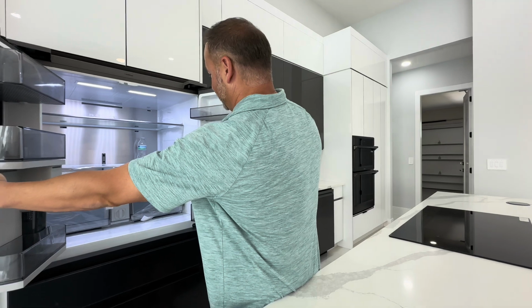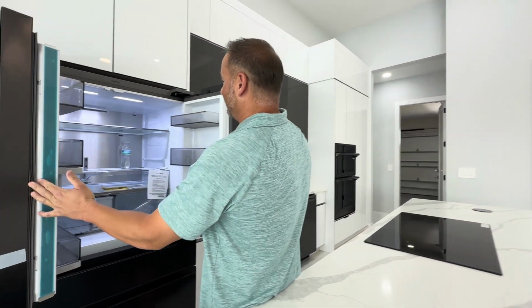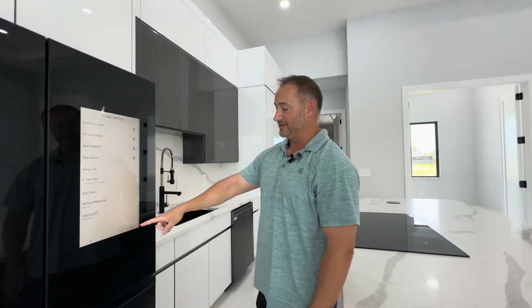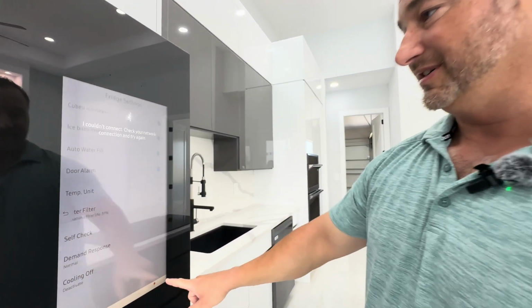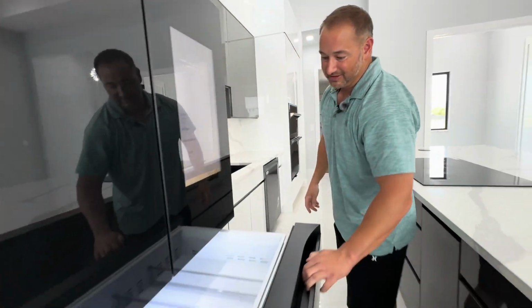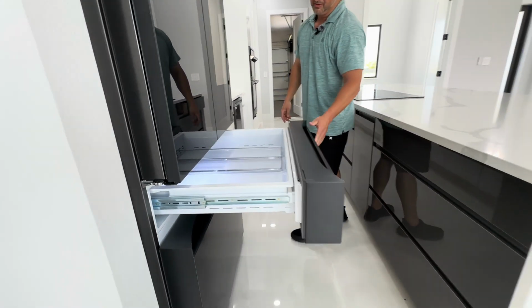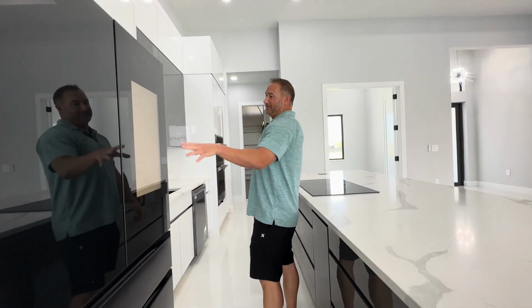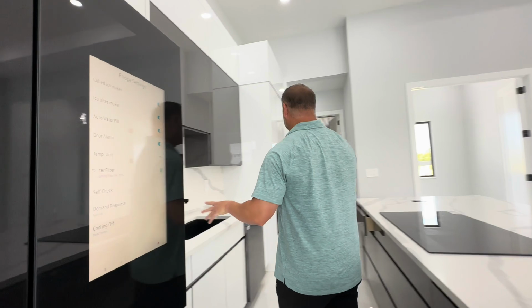Samsung. Plenty of room for all of your wonderful food, and you've got all kinds of settings here that you can tinker with. I'll let you guys decide that. I did like this little setup here for your beverages as well. Also lets you know filter strength, everything else, how much you've got left on it.